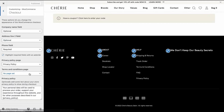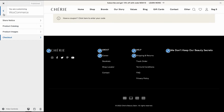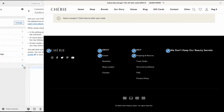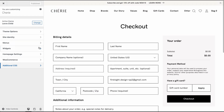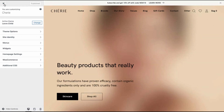And I can also set up a checkout page right here. I can change some links to privacy policy pages, for example, and so on. Okay, let's go back. And there is an option additional CSS here. If you need to make a code customization, you can add some custom CSS right here to apply changes you need. Okay, that's it. We are finished with the customization options, and let's see how we can edit the content on our pages.